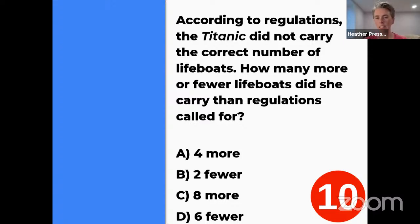Answers are coming in a little bit more slowly for this one. It requires not only remembering numbers, but doing some quick math as well. So I'll give you just a second to think about this one.